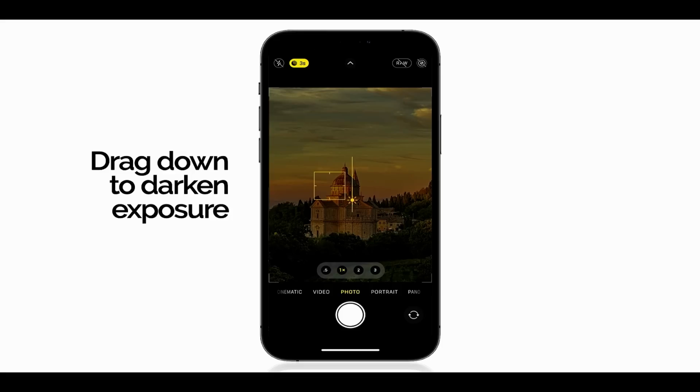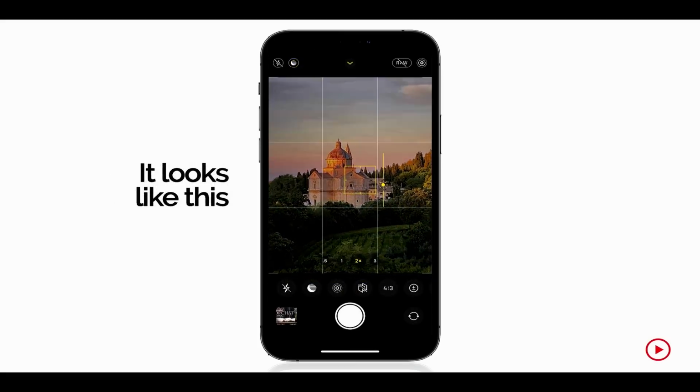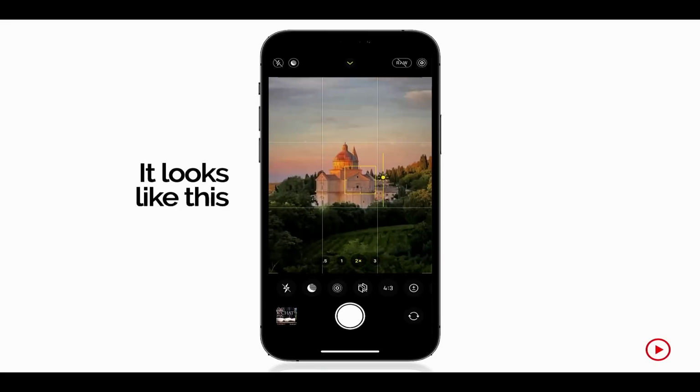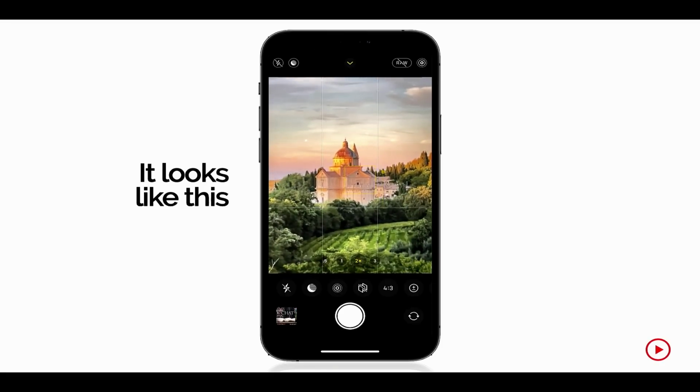Now, when you tap and start to drag, you'll see a little sun show up, and a little line. It's like a little slider. If you want to make it brighter, you drag up, and drag down to darken. Here's what it looks like. Take a look. Just tap on the screen and drag it up or drag it down. That's it. It's the easiest exposure you can imagine.